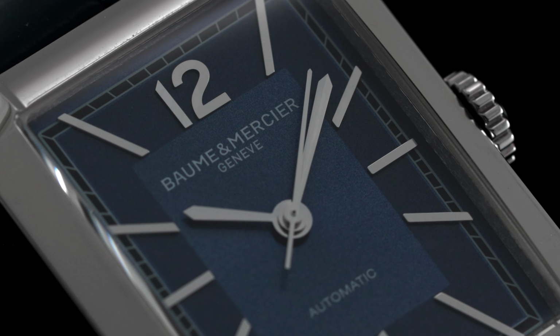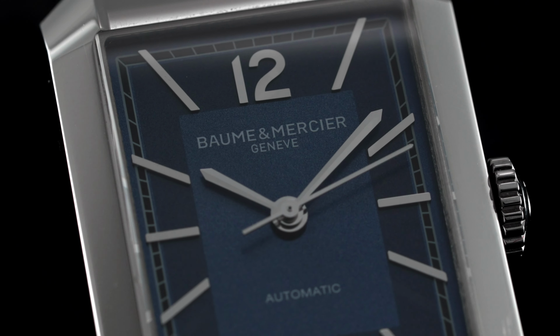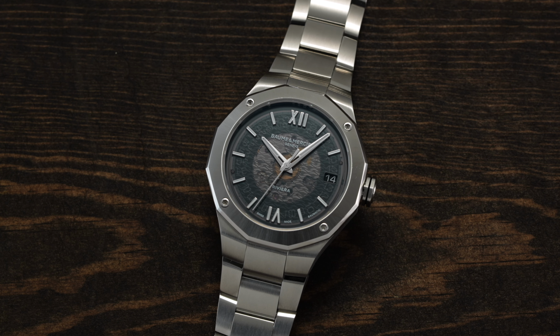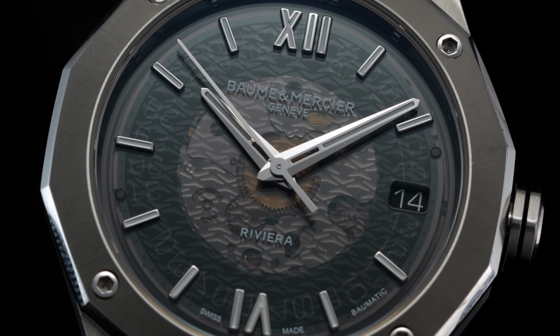In recent years, the brand has begun to expand its reach by way of its revolutionary calibers for the price, like the Baumatic with its 5-day power reserve, and the reemergence of the Riviera, an integrated steel sports model that has roots dating back to 1973, a full 3 years before the likes of the Patek Nautilus came on the scene.